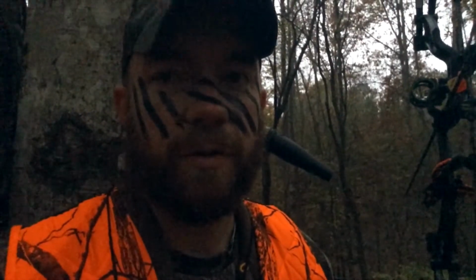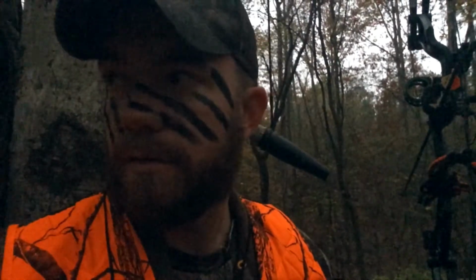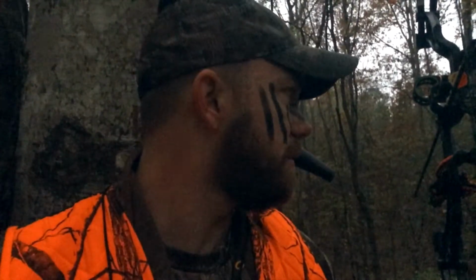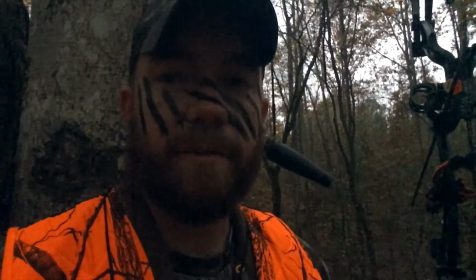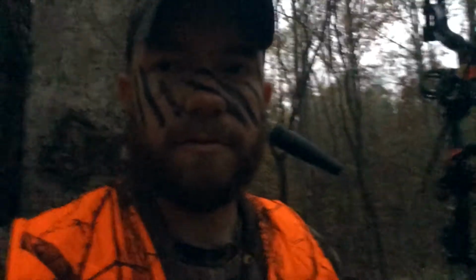I actually jumped 2 deer walking in this morning, so maybe they're on their feet. We're gonna do a little calling this morning, a little grunting, a little doe bleat. See if we can't get something in bow range. Let's do this.